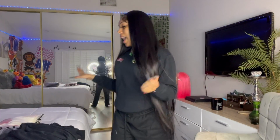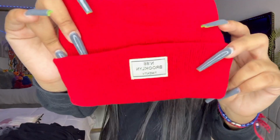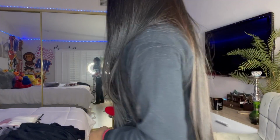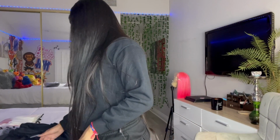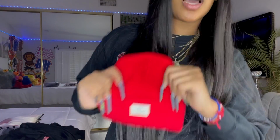And I decided to do a beanie that says, wait a damn minute. Wait a damn minute. I thought they both said Brooklyn or Boston. Child. Anyway, so I got a red little beanie to match the red little set. You feel me?